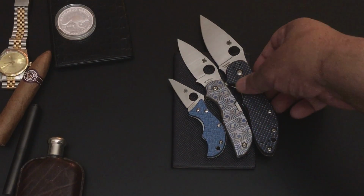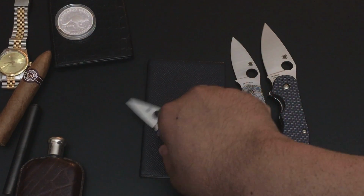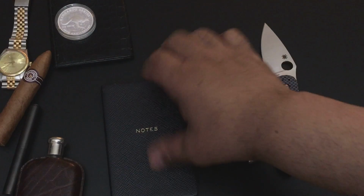Let's take these blue knives off of the Smithson pad. I love Smithson.